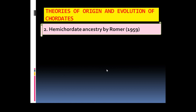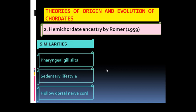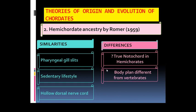Second is the hemichordate theory given by Romer. This theory is based upon the similarities between hemichordates, the characteristic example being Balanoglossus, and chordates. Both have pharyngeal gill slits, a sedentary lifestyle, and a hollow dorsal nerve cord. But one major requirement is missing: the presence of a true notochord in hemichordates is still questionable.